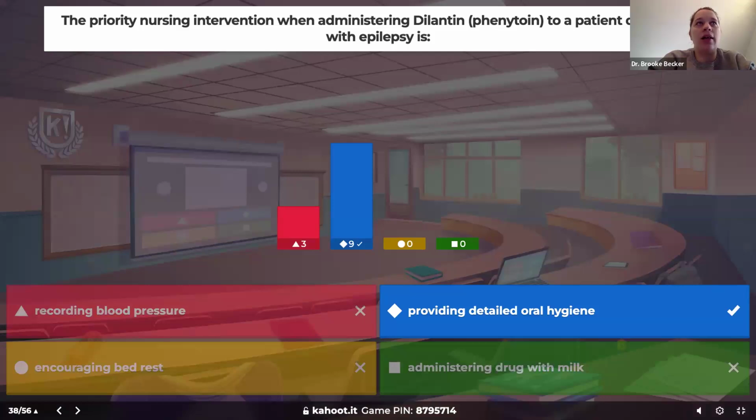Yes, so with Dilantin, you're going to want to make sure you're doing really good oral hygiene on these kids. Okay. You don't give it with milk because that affects the absorption of it, so it won't absorb as well. And you don't have to worry about their blood pressure dropping too much, so it's not something you have to check a blood pressure before. Okay. So oral hygiene.